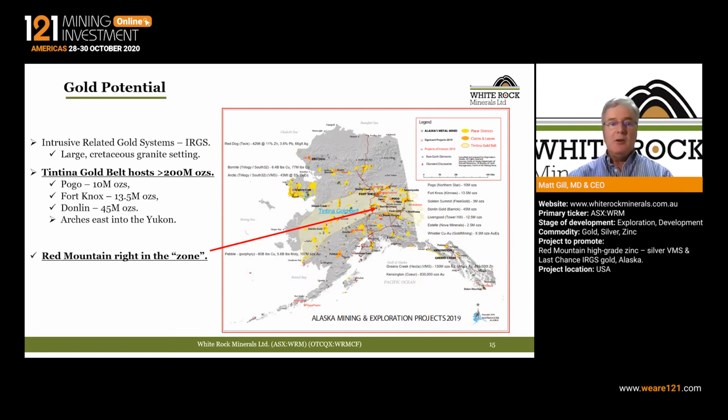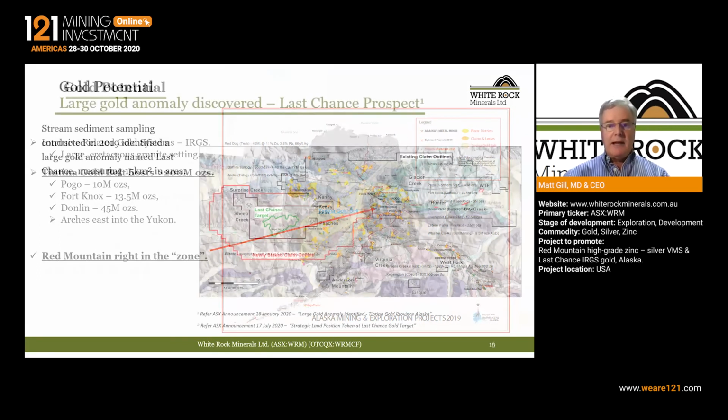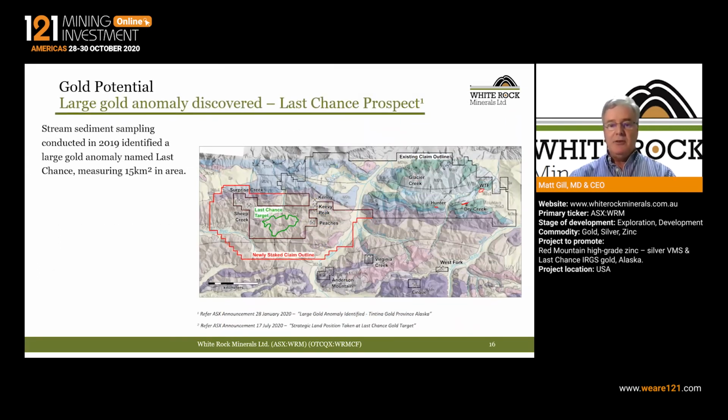Projects in that Tintina Gold Belt, you can see Pogo, Fort Knox, Donlin. We've got a great land package, and we announced earlier this year that last chance target on the left of that diagram, and we did some drilling there. We only got about 8 holes in this year, given that we went from discovery to fundraising, to 6 weeks of geochem and geophysics to drilling, and then winter was upon us about a month ago. So, great on-ground first season, drill hole results still to come.